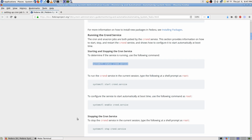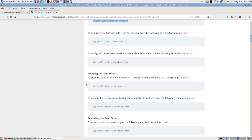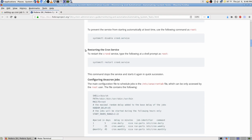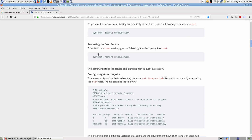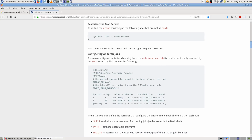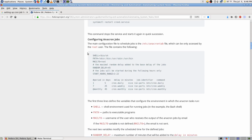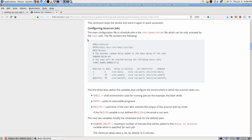Oh, let's just leave that like that and go down here. Okay, and then to run the cron service. So it's already running, and we don't need to do that. And to configure the service to start automatically, well, we don't need to do that either because it's already running, and I've never run anything to make it run, so it's running. To stop it, to prevent it from starting automatically, you probably wouldn't want to do that. And then restarting it, you don't really need to do that, just to fix your change. If there's some reason why you want to, there it is.